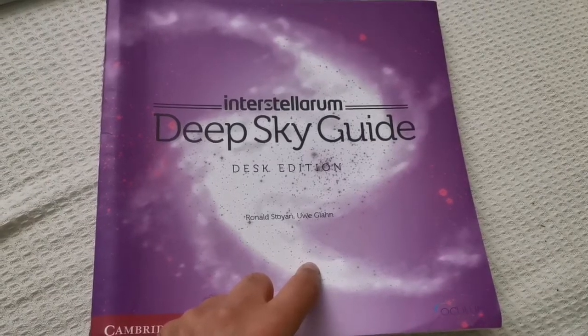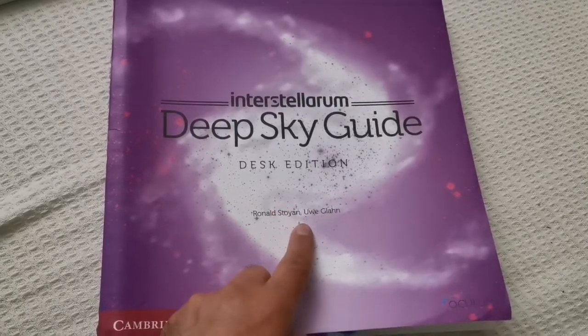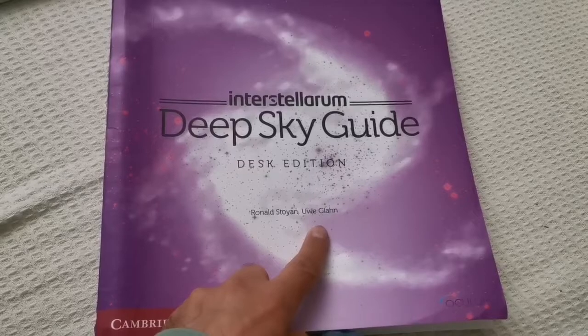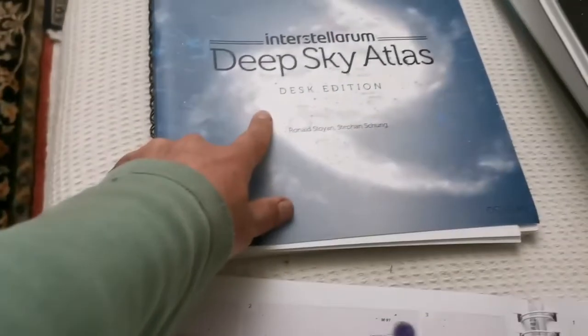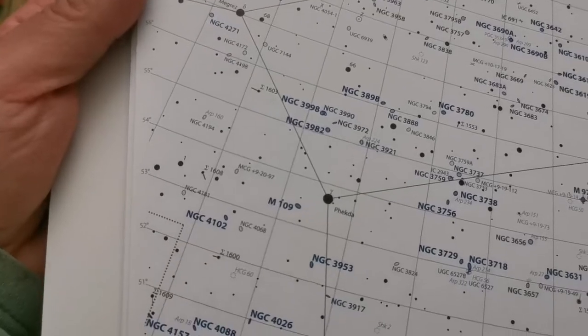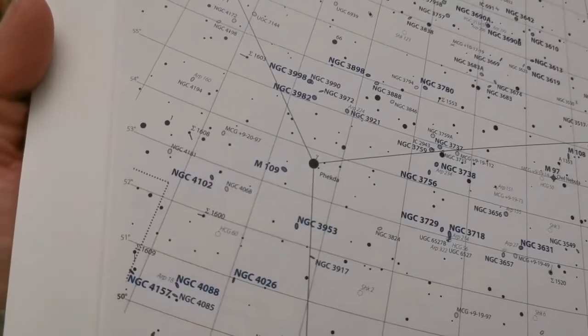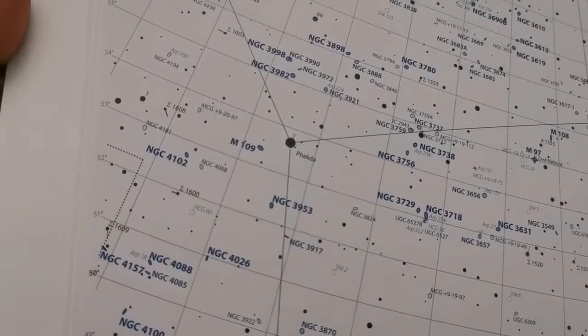Okay, I'm now looking at the Interstellarium Deep Sky Guide, the desk edition by Ronald Stoyan and Ove Clown. These are the charts related to page 12 in the book version. So 12 is this Ursa Major, and we were looking for the galaxy groups of M109. So NGC 3953 is around it, right. There is another galaxy, NGC 3917.